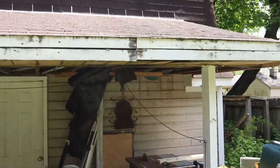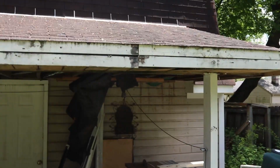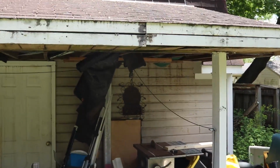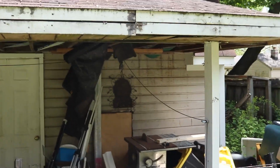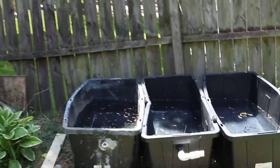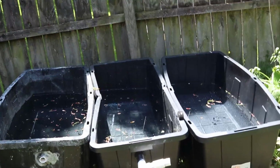All right, so here's what the plan's gonna be, to get the air to these tubs. I've saved some extra air pumps, so we're gonna put an air pump up in the rafters here. And then we're gonna just run some air line over to these ponds over here. And that's how we're gonna do it. So let's go ahead and get started. I'll show you what I'm gonna do here.